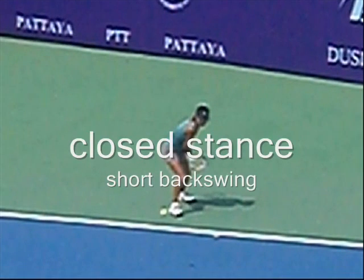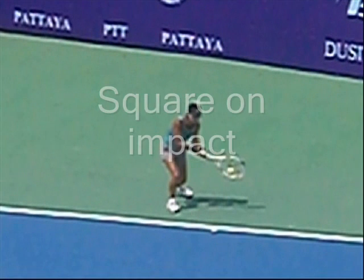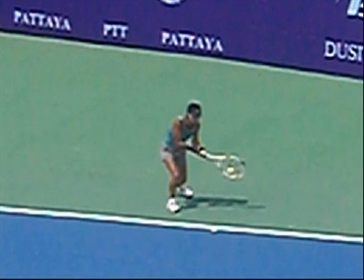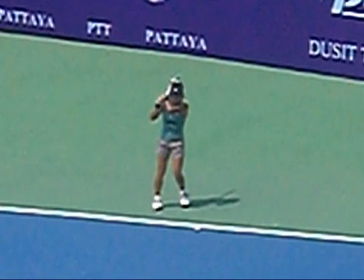I love the backhand. It's a short backswing. It's real simple. And it's a nice unit turn into the ball. Square on impact. Arms in front. And right through. Real flat. Nothing real fancy. A real good follow through.